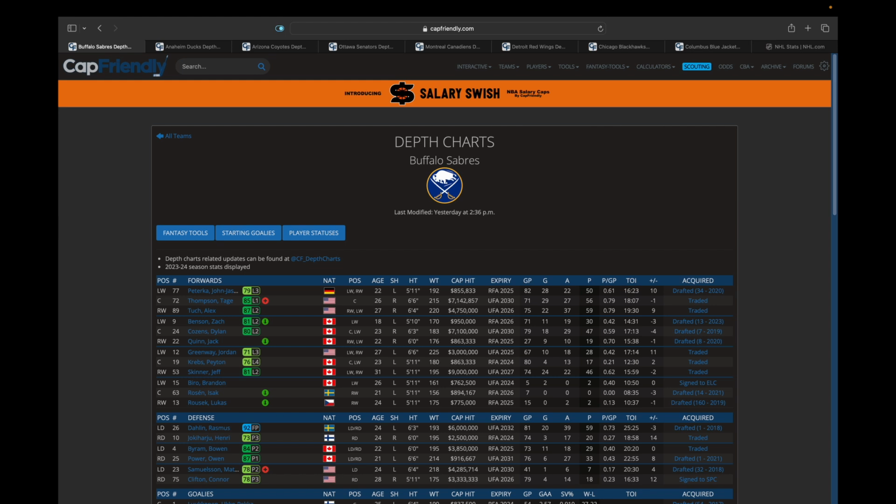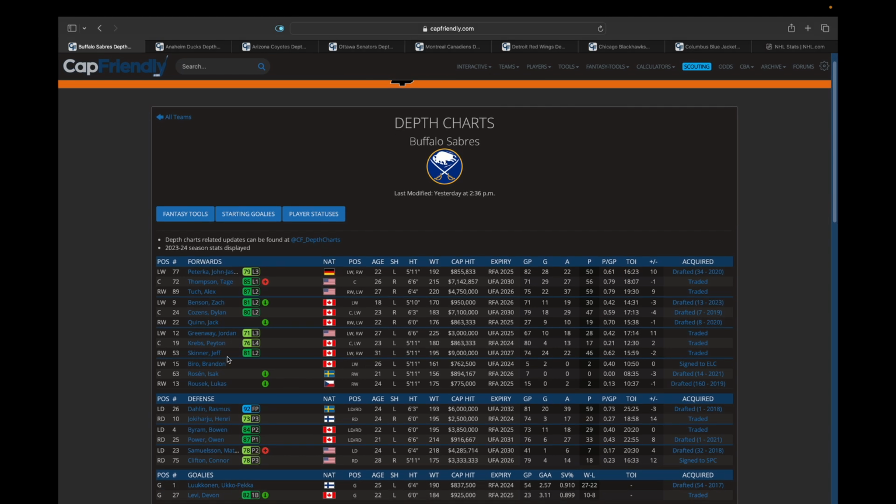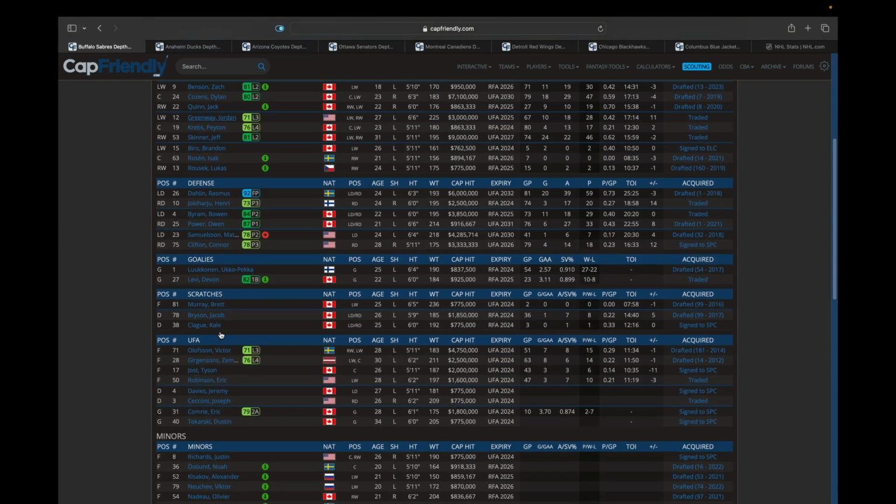And their depth, they don't have much depth on the team, but Greenway and Jørgensen are players that are really not too bad. I like Greenway. I think a big guy like that, that's physical like that, is a good player to have in your bottom 6. But yeah, that's about it for the depth. I think that's where they need more talent. They need players to be able to play at a higher level within that bottom 6.